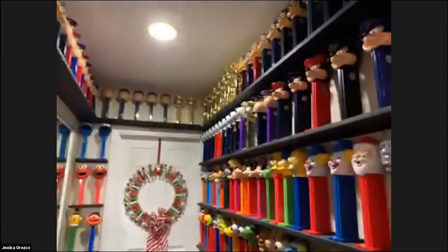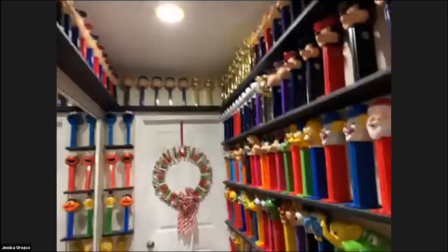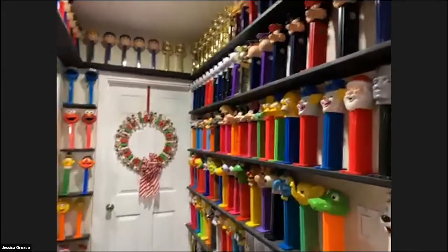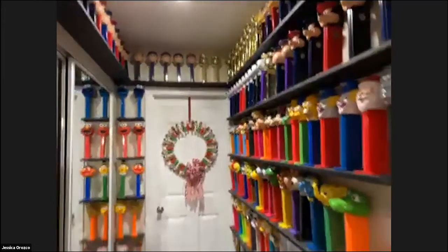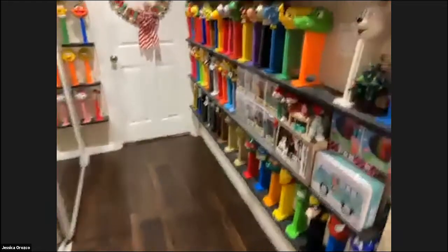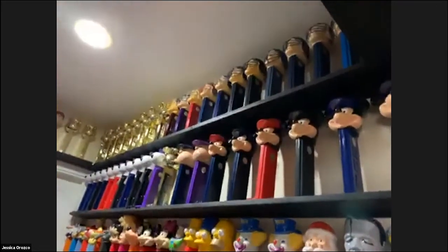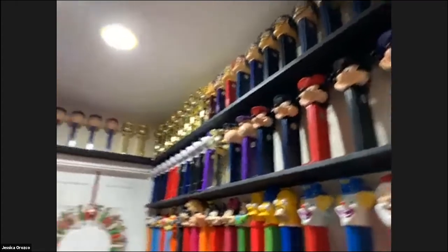So I have kind of sort of given up on buying giants. I will only buy them now if they're $10 or under. And the only reason why is because I have officially run out of room for giants. But there's still more, tons and tons more of them. So we have lots of sports ones.